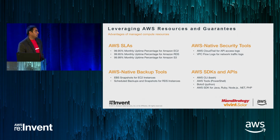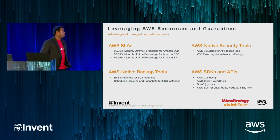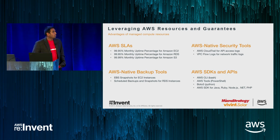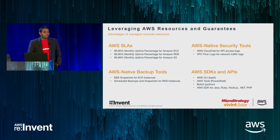So why AWS? Now, as all of you know, Amazon services like S3, EC2, RDS offer 11 nines durability, and EC2 99.95 availability. It also includes native backup tools for snapshots of EC2 instances. RDS provides you periodic backups. You get CloudTrail and CloudWatch for logging, for your VPC logs, and you can access the API logs. And you can also interact with the SDKs and APIs. There are Bash, PowerShell, Python, Ruby, Node.js, .NET, and PHP.